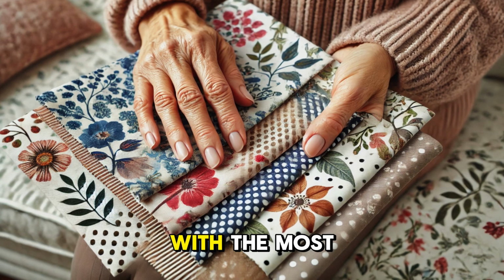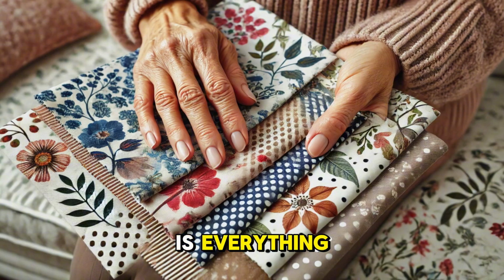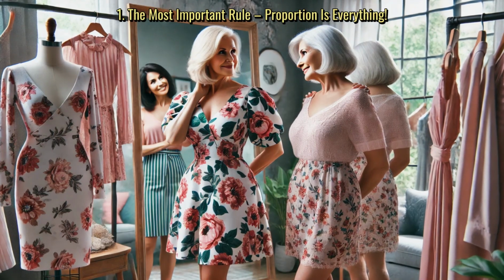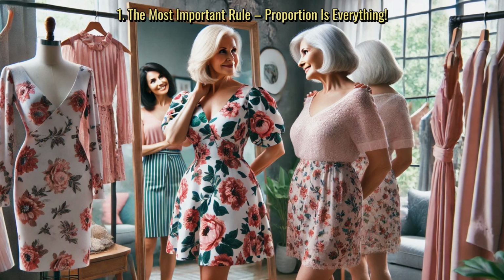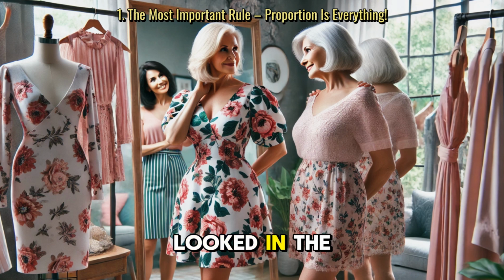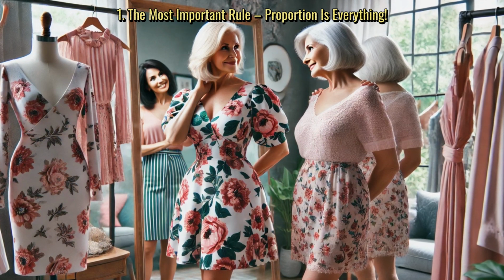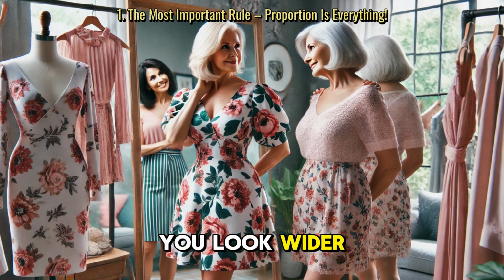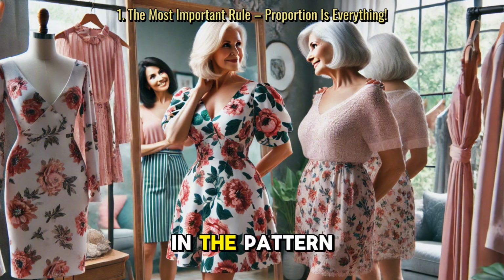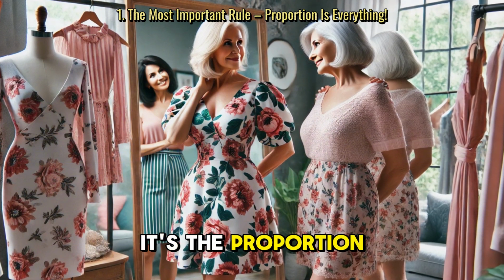Now let's start with the most important rule when it comes to prints. Number 1: proportion is everything. Have you ever put on a printed dress, looked in the mirror and thought, something about this just doesn't feel right? Maybe it made you look wider, maybe it felt too overwhelming, or maybe you simply felt lost in the pattern. The problem isn't the print itself, it's the proportion.